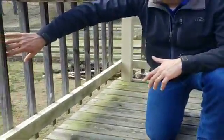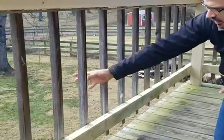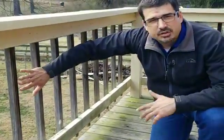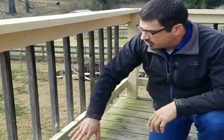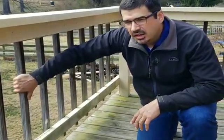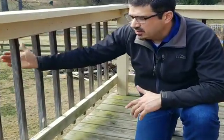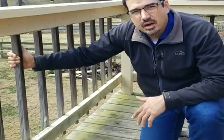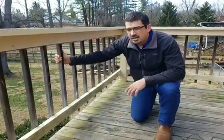They don't meet current building code. A child could get his head through here and get stuck, and we don't want that to happen for you and your family. We don't want your small dogs to fall through this. And so this is an area that definitely needs some upgrade, this railing, to get it to current building codes, make sure it's safe and strong.